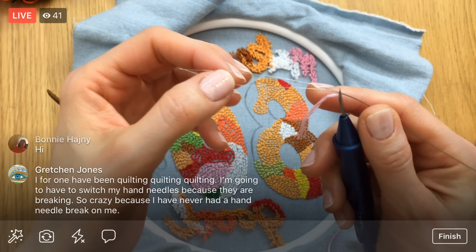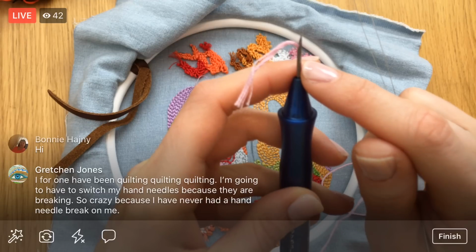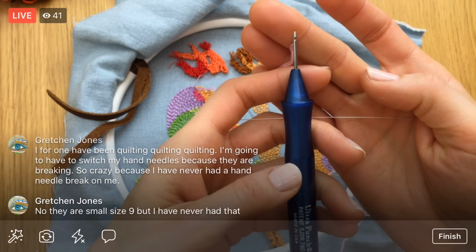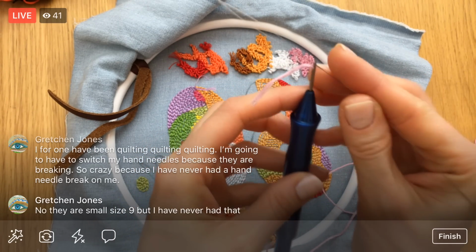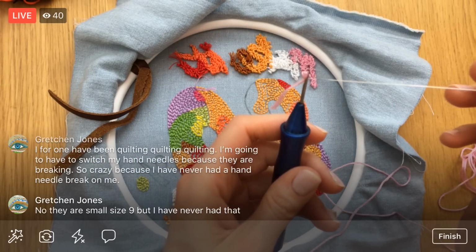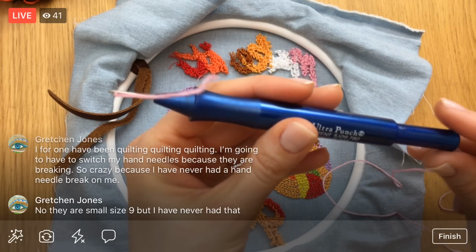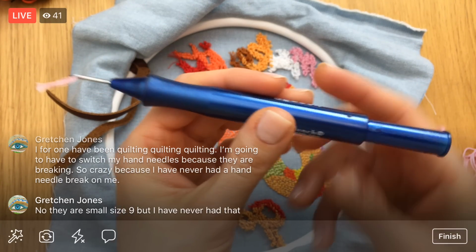That's a bummer, Gretchen. All right, so not only do I have to thread the tube, I also have to thread through the eye of the needle there. So I'm going to stick the needle threader through there again, grab that floss, and pull it through the eye. Okay, now we are threaded. So there we go. Our punch needle is ready to go.